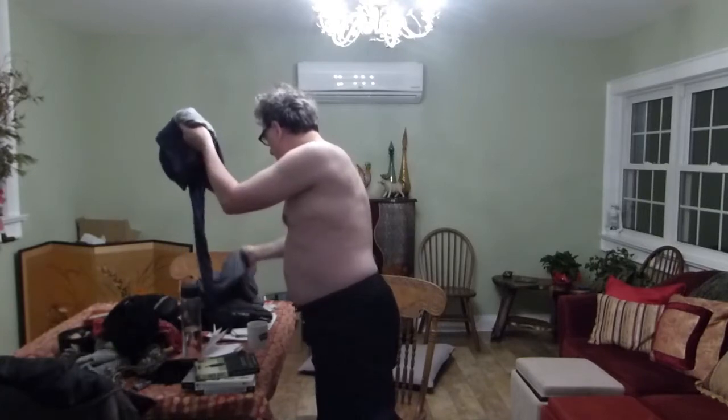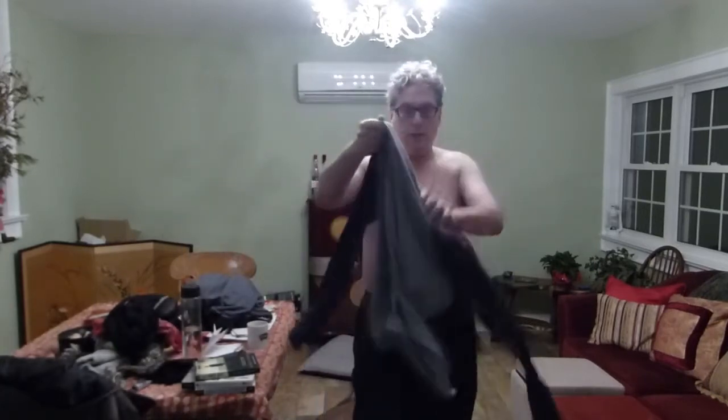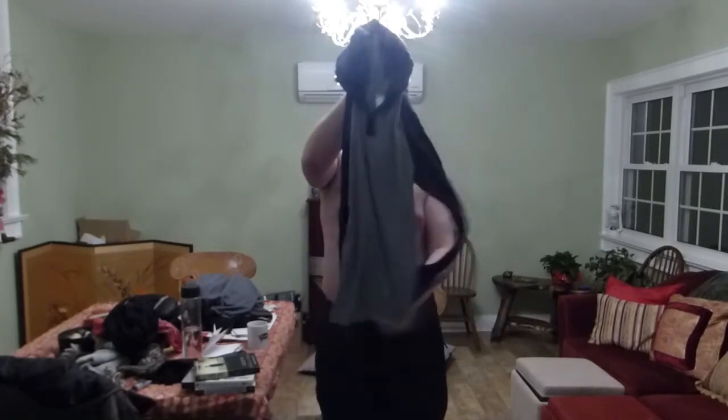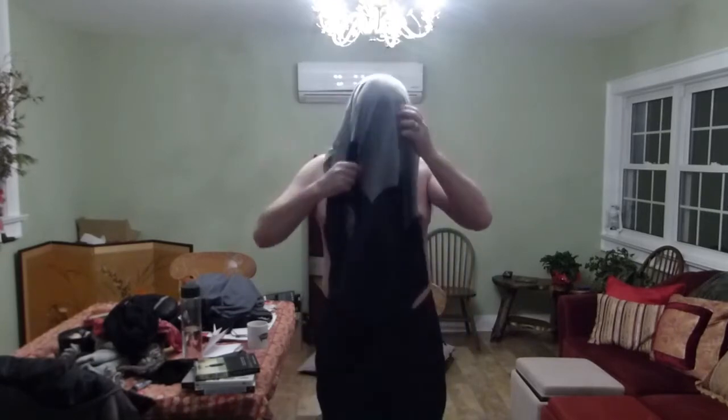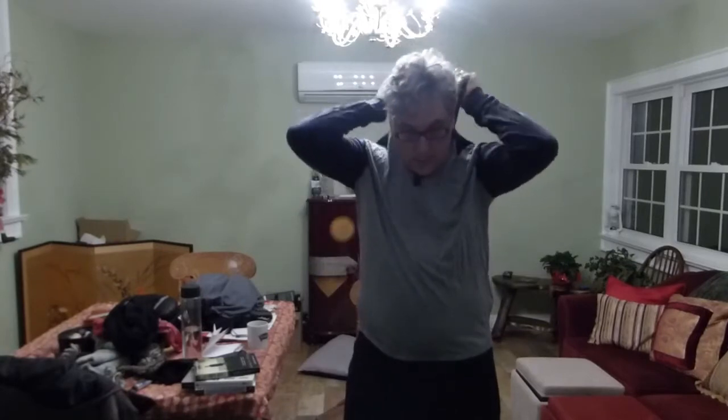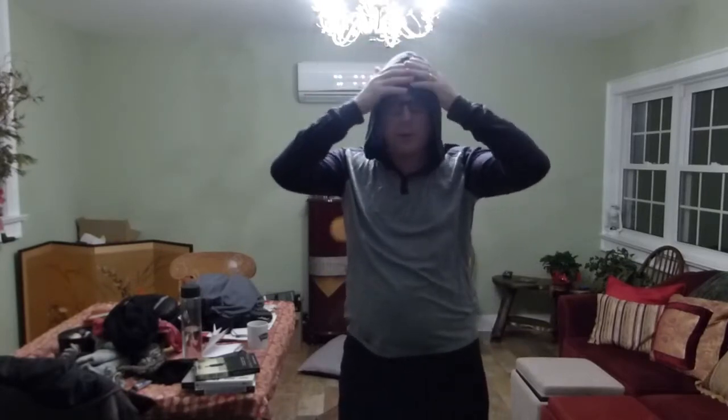Inner layers, these are always an arguable thing. What I really like are these, and I got these for like 30 bucks. These are pretty much merino wool Icebreaker. Again, I find I like artificial fibres next to me in the heat and the cold. I find they wick really well. This one I really like. Again, it doesn't have to be tight. This has a hood, which is also a useful thing.